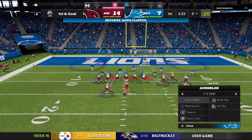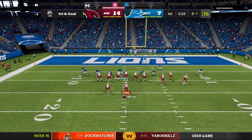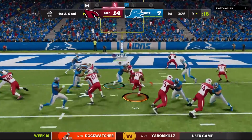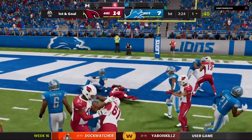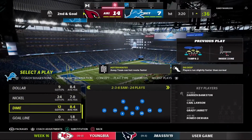They scored touchdowns on drives 1 and 2, and now they're trying to make it a perfect 3 for 3 to start. Smith trying to run for it. A good red zone run there, 9 yards, and it'll be 2nd and goal.